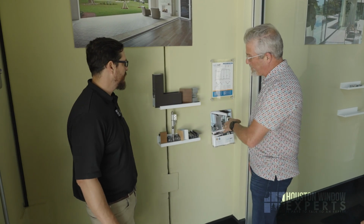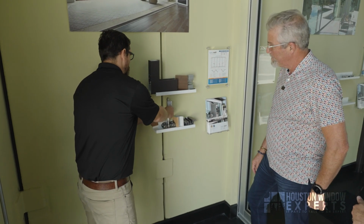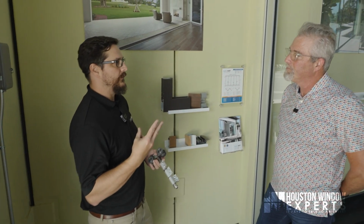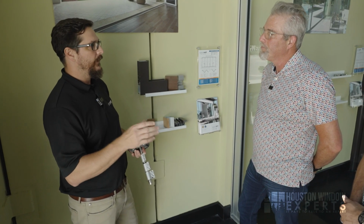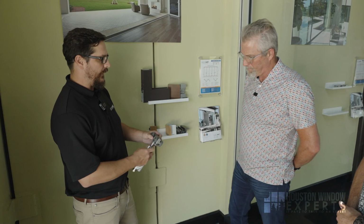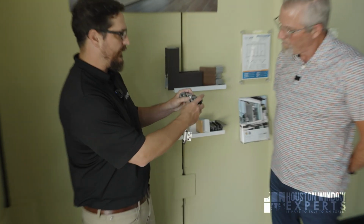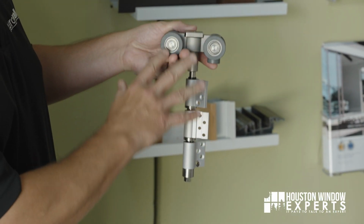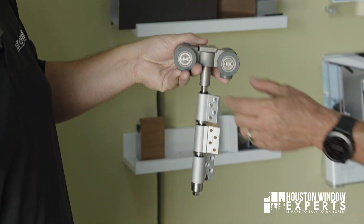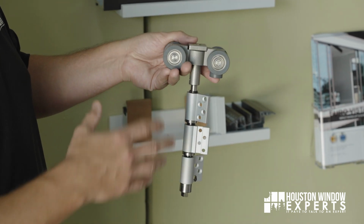Absolutely. Tell us a little bit about some of the hardware we see. Yeah, so what we think of these door systems, we think of three things. We think of how do they look, how do they function, but how do they adjust? So we'll talk about that in a second with adjustability, but you can see the housing for the top carriers that support the weight on these door systems. It looks like a little tractor. Yeah, it is. I mean, we call this a truck. I mean, this is very robust.